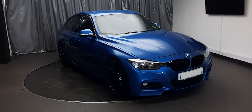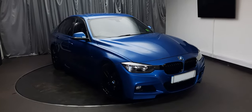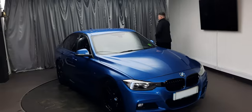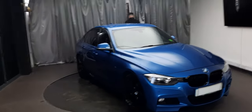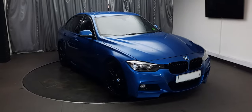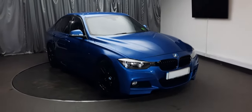There's nothing that you could ask us that we haven't heard before, and we're more than happy to tell you about this car. Alan, what do you think of the BMW? Well, I disagree with Alan. I find it very hard not to look at this car, because this blue is absolutely stunning.